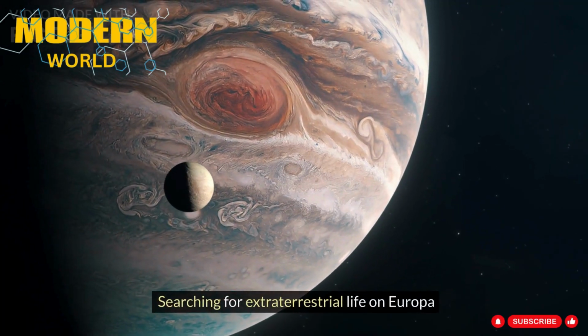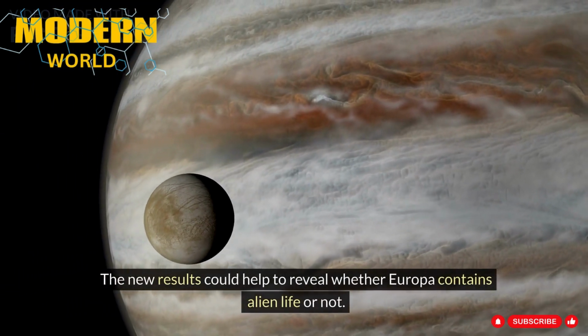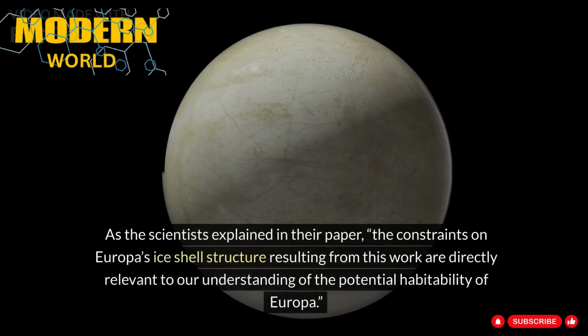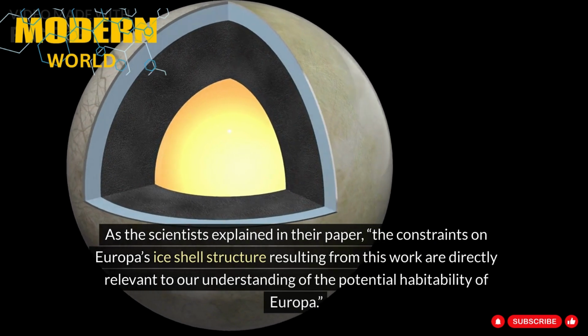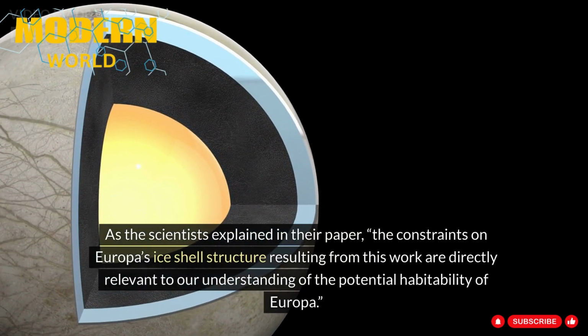Searching for extraterrestrial life on Europa. The new results could help to reveal whether Europa contains alien life or not. As the scientists explained in their paper, the constraints on Europa's ice shell structure resulting from this work are directly relevant to our understanding of the potential habitability of Europa.